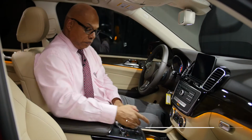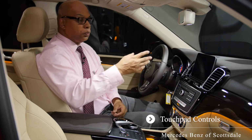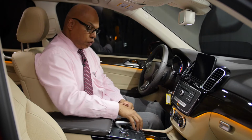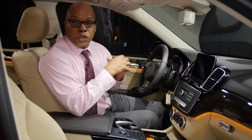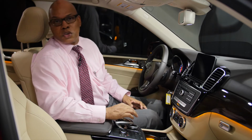Also, let's talk about the touchpad system here. So you still have the controller, which if you own a Mercedes now or you're familiar with Mercedes, is a hallmark of what we do. It is your command system here. It controls everything inside the vehicle. But now what you also have is the touchpad, which is similar to what you might have on your laptop, and controls all the features in here just by touch.